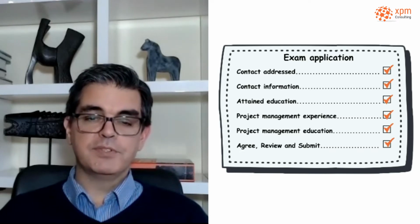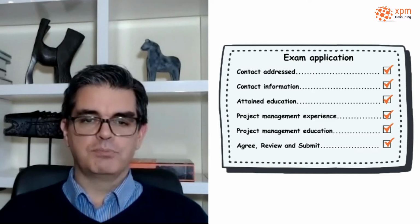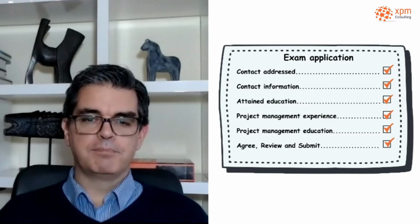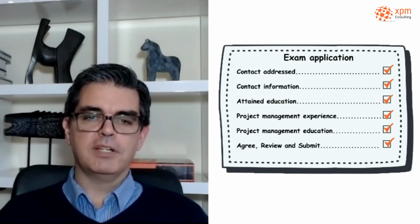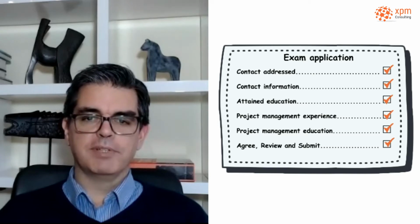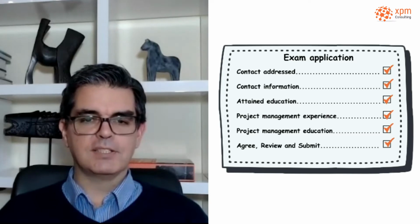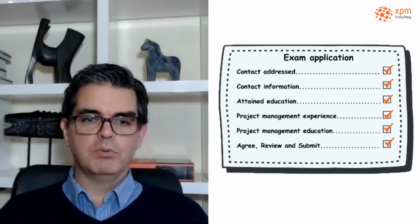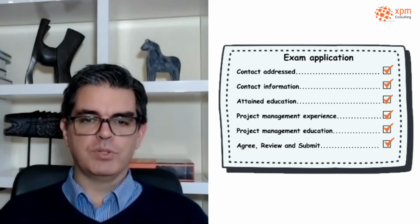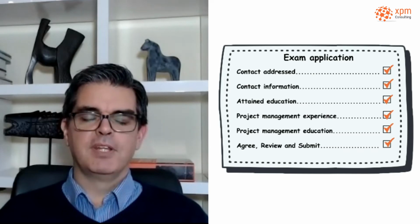You should provide a brief description of the project, which should specify the project objective, its outcome, your project role, the project management deliverables that you have completed, and your responsibilities within the project. Your application will look more professional if you use project management terminology, but that's not really mandatory. You will also record your project management education, ensuring that you have a minimum of 35 hours of project management training and that you have the necessary supporting documentation.